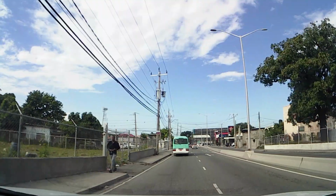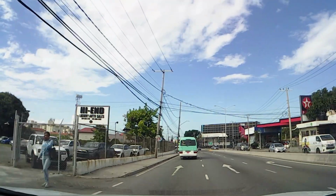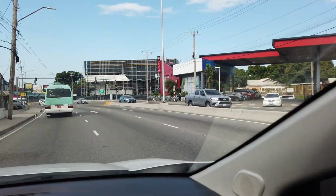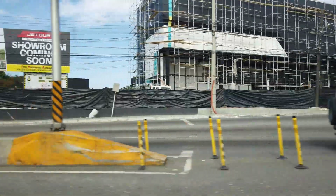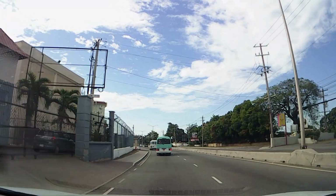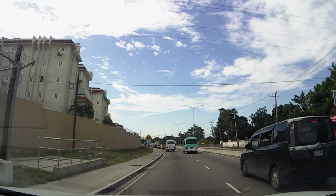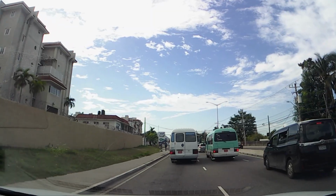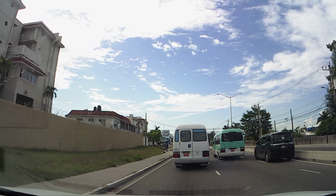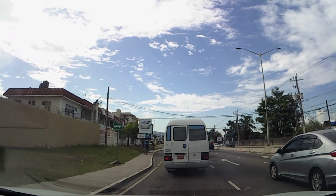further down on Constant Spring Road, heading into what is popularly known as Mayor Brown's Corner, you will see this building on our right hand side where Fish Bones used to be, or Whé Bones used to be, sorry. This building is the new Jetour storefront or showroom, which is on our right hand side there. And Jetour, for those who don't know, is a Chinese car dealership that is now popular in Jamaica. A lot of new car dealerships are here in Jamaica. New Chinese cars are here in Jamaica, and Jetour is one of those popular ones that is taking the country by storm.